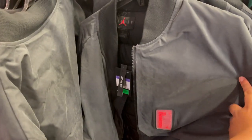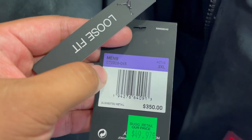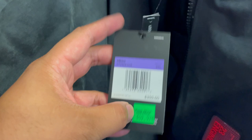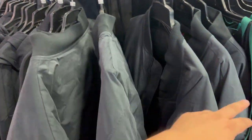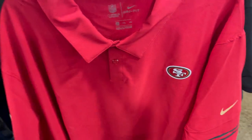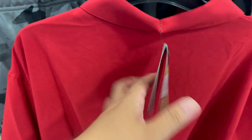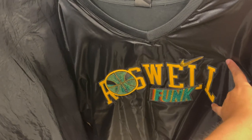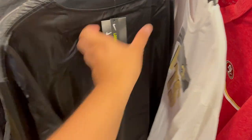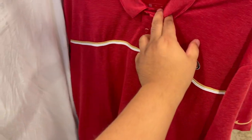And in the racks, they have these Jordan bomber jackets, from $350 now to $50. They have them in extra large, large. And they have these dry fit polos for 49ers. To my 49er fans out there, just checking, $15, you guys. 4X up. And they have some Raiders. Check them, $15.